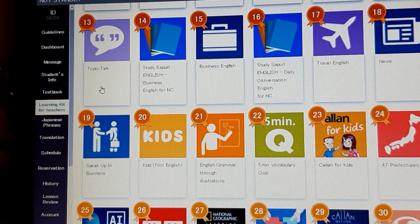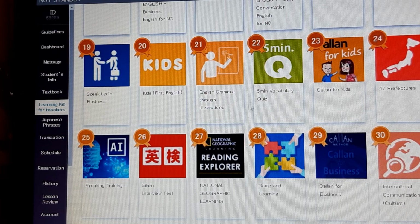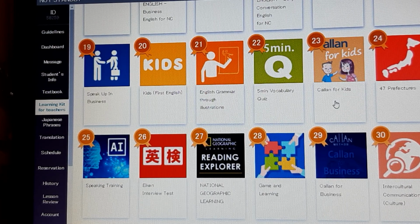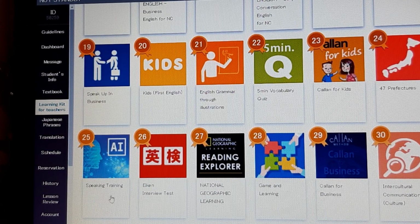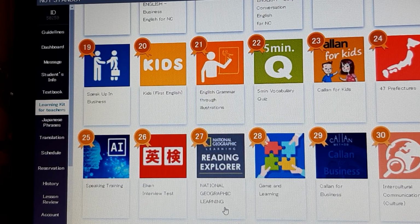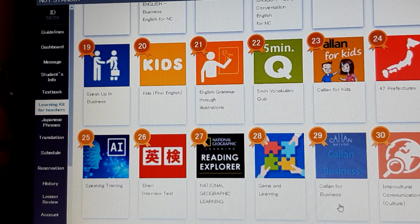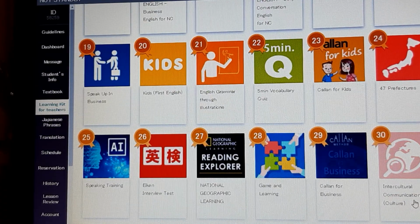Number 13 is topic talk, study supplementary business English, study supplementary daily, travel English, news. Number 19, speak up in business, kids first English, English grammar, 5-minute vocabulary, Callan for kids, 47 prefectures. 25, speaking training, Eiken interview test, National Geographic learning, game and learning, Callan for business, intercultural communication. Okay, so that's number 30.